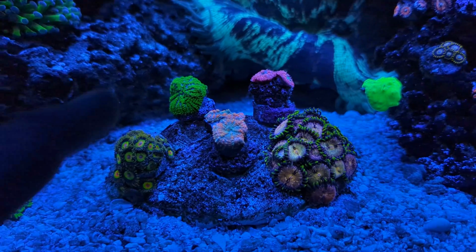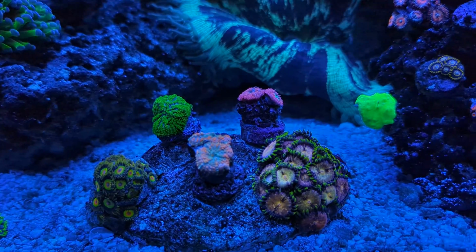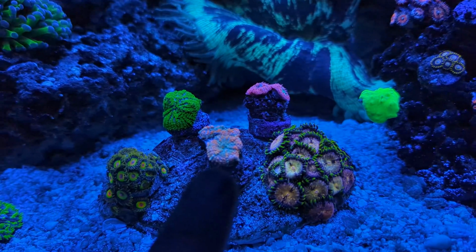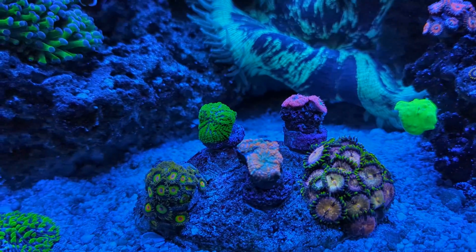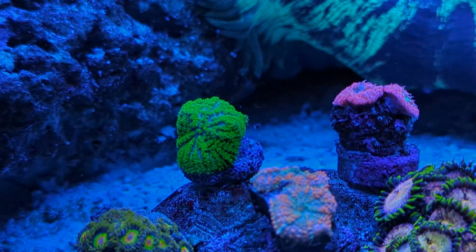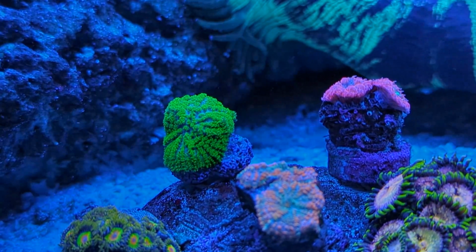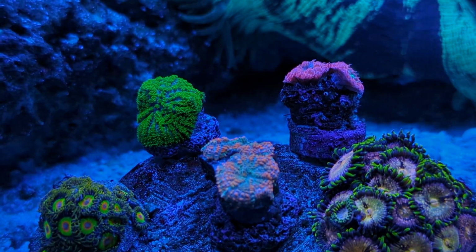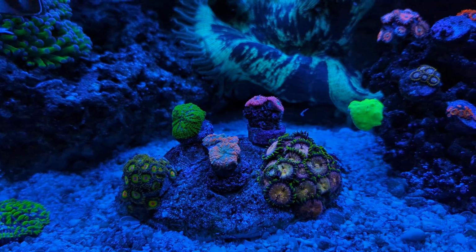And these two Rhodactis right here, also two that I really like and really enjoy. As you can see, also very detailed, blue with orange edges, and just completely green, but also very detailed. If you look at the size of those small little polyps across the surface of the coral, it just looks really stunning and really brilliant.